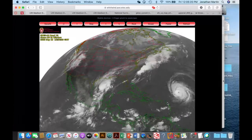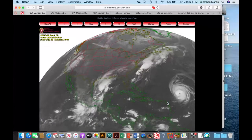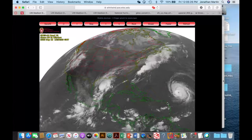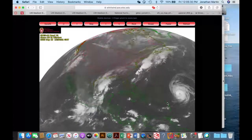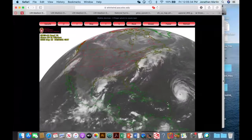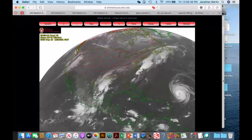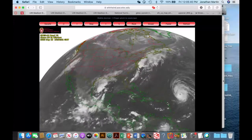I think it might be weakening ever so slightly right now, and it's on a collision course with Bermuda. It's going to go right by Bermuda, luckily to the east of Bermuda as it moves northward, at least that's the forecast now. And so they're going to get a lot of rain, quite a bit of wind, but not as bad as if the storm were on the west side. And so a pretty intense event.